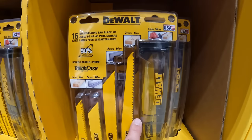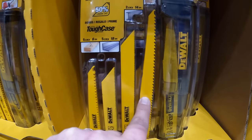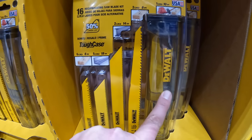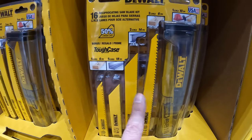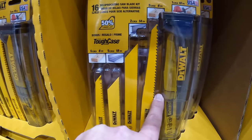And it does come with its own carrying case, which you want, because these can tear up a lot of things in your bag, so make sure you transport your reciprocating saw blades carefully.